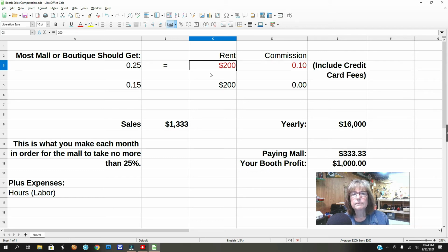The formula helps you to understand how much you should be earning in sales in order for the antique mall where you're renting a space to get no more than 25%. So, for example, if we take this 200, that's the rent that you're paying every month, and a commission of 10%, and then you'd want to include credit card fees there. You need to have sales of $1,333 every month in order for the antique mall to get no more than 25% of your sales.